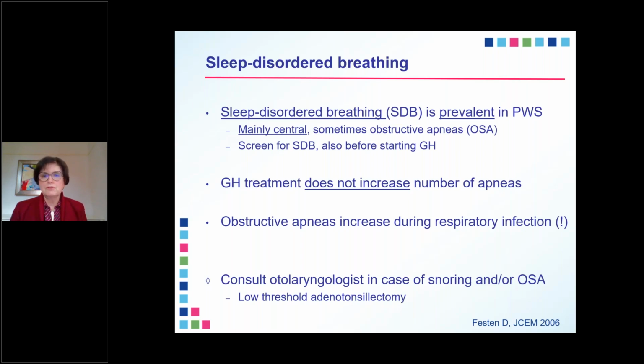On the other hand, it's maybe not so surprising because mice with Prader-Willi syndrome, with a deletion in the Prader-Willi region, miss the necdin gene. And when they miss that, and it's more or less the same deletion as in the children, they have problems with breathing. So maybe it's due to that. So it's important to screen for sleep disordered breathing also before you start growth hormone treatment or anyhow in these children. We know from our data that growth hormone treatment does not increase the number of apneas. We are not afraid of that anymore.